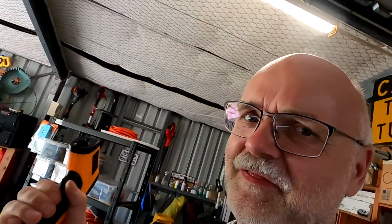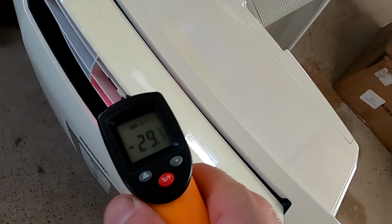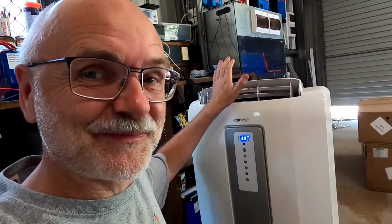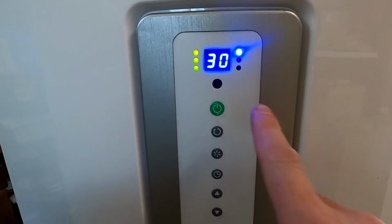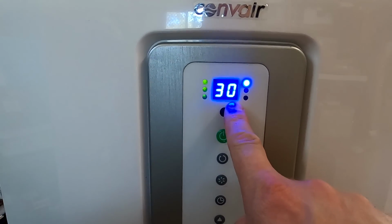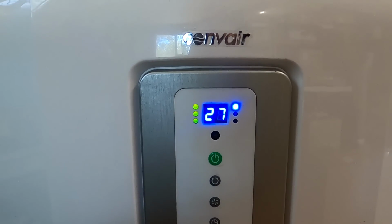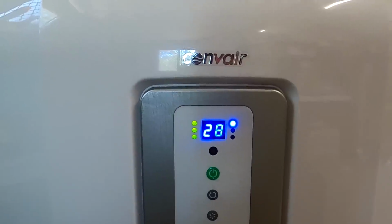Well guys, don't tell me in the comment section that -7 or -10 degrees is cold wherever you are. We've got -40 degrees inside the garage. That is cold. It is nice. It is cool. I should probably hang a spat in front of it. And now it shows the room temperature, 30 degrees. So if we change this one and set this one to like 28 or so, you know.